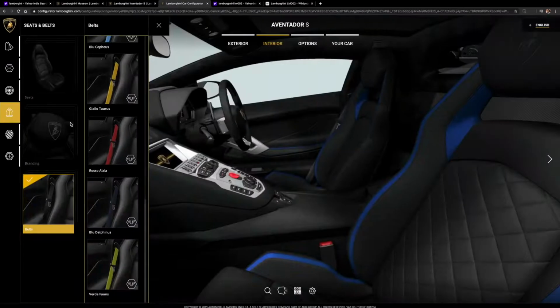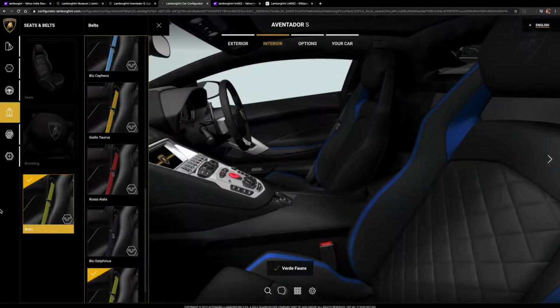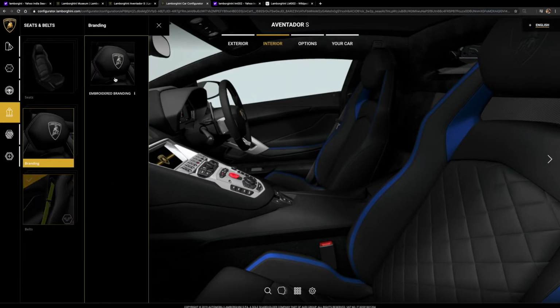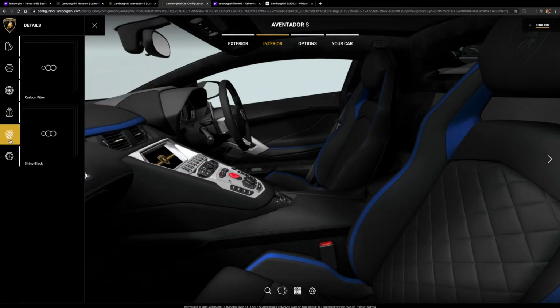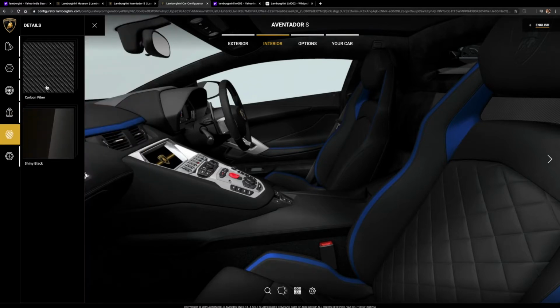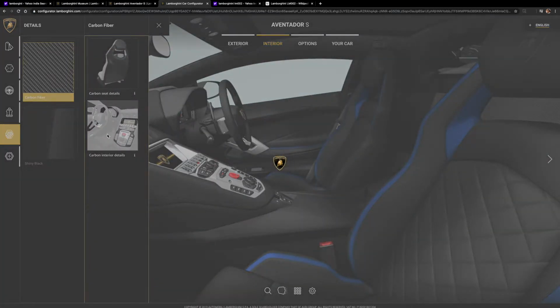So let's go back into the video, and I think I'm gonna go with green because that suits the suspension parts at the back. So that's green. And what else? The branding. Yep, I definitely need branding. I need to show off that this is the Lamborghini. I'm gonna go with the full electric heated seats. I'm not gonna go with bucket because I'm not gonna race in India. And what else? Details. I'm gonna go with carbon fiber seat details and carbon fiber interior details as well.